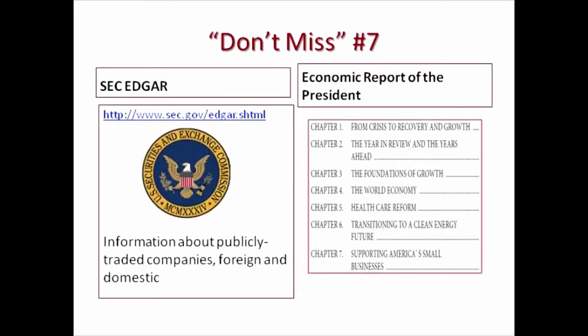The reputation of the Securities and Exchange Commission, the SEC, has taken a pretty bad beating during the last couple of years of economic recession. But the purpose of the commission, when it's working properly, is to protect investors and maintain fair, orderly, and efficient markets. The EDGAR database on the SEC site provides detailed information on publicly traded companies listed on American stock exchanges. The Economic Report of the President sounds like it might be very dull, but it really isn't. It's packed with well-researched information and statistics about our economy.